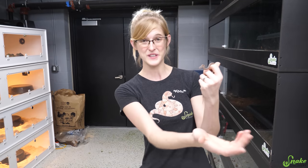Of course, we do require that if you are getting an egg-eating snake, because everybody wants egg-eaters since they don't eat mice, you need to have a reliable source of finch eggs before you're able to bring one of these guys home. We can provide two for you, the leftovers that we'll still have, but then you will need to provide them from then on.